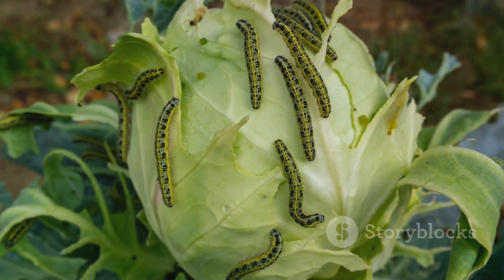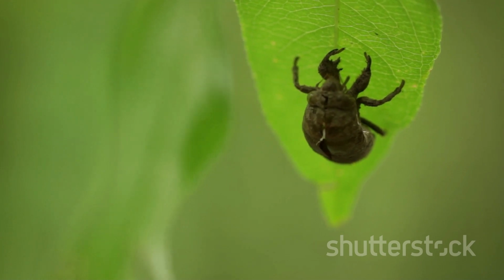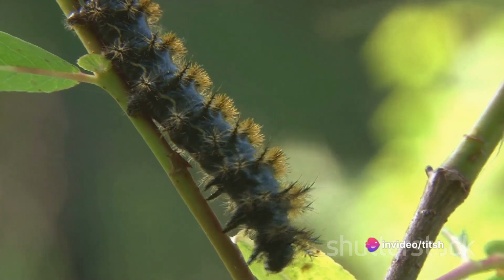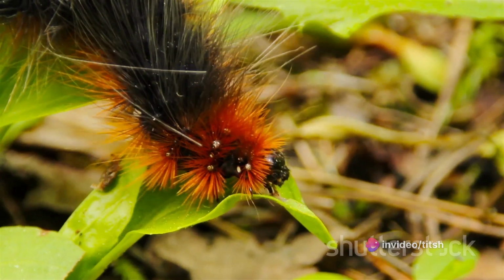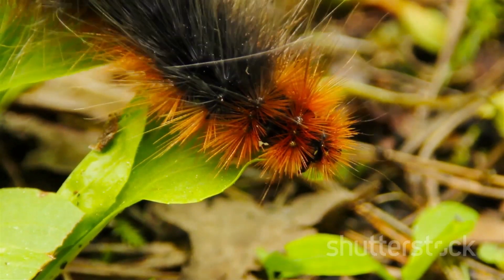As the caterpillar eats, it grows, but there's a catch. Its skin, or exoskeleton, can't stretch or grow like ours. So what does it do? It sheds its old, tight skin, revealing a new, larger one underneath. This process is known as molting, and a caterpillar will molt 4 or 5 times as it grows.